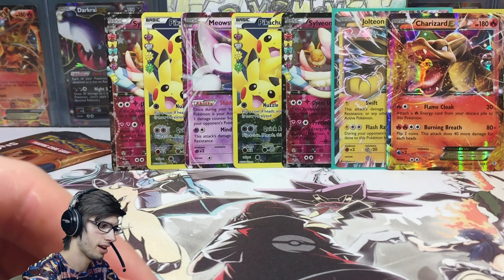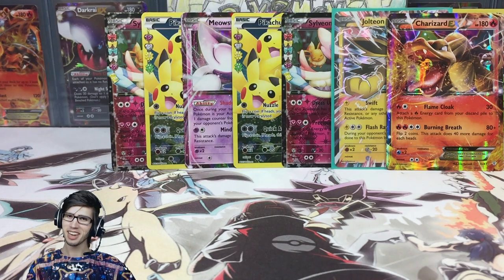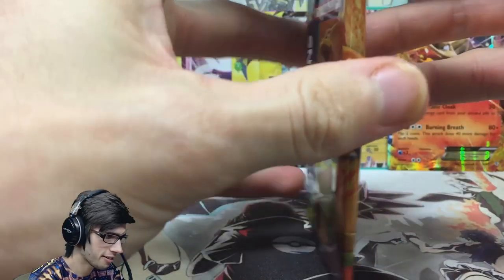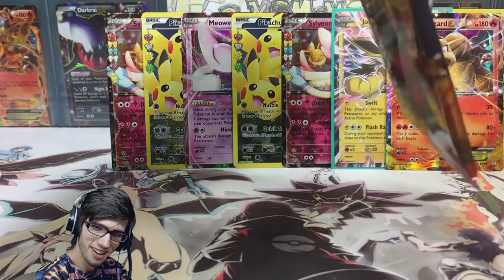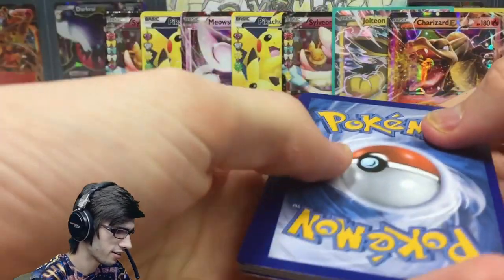Next to Jolteon. And the final pack of my custom Generations booster box opening. We have the Charizard pack art. How fitting. Charizard in the last pack. And then we're finishing off with Charizard. Hopefully we can end it on a high note, and let's see what we can get out of this final pack today.